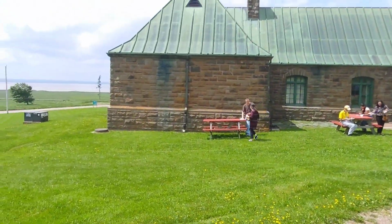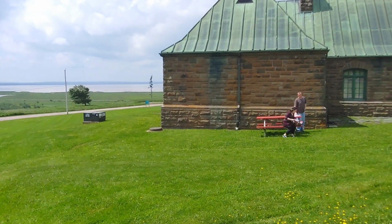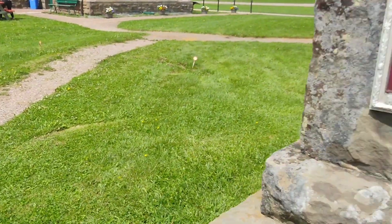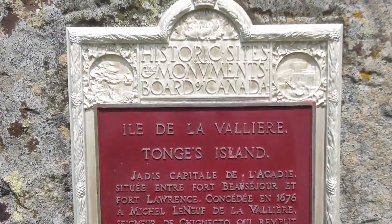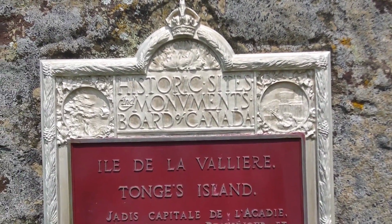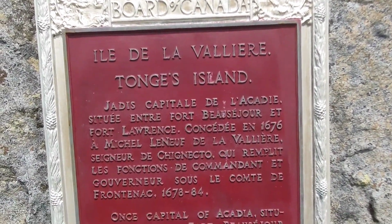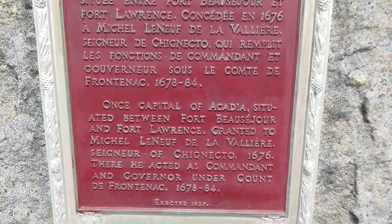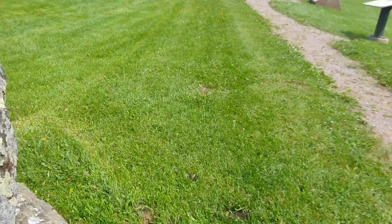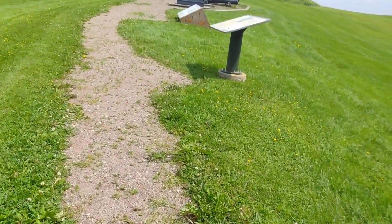And then as you can see, Daddy and Bella off in the distance having some cake. But there you go. There's a monument stone. Continue on. Doing a tour of the outside fort.